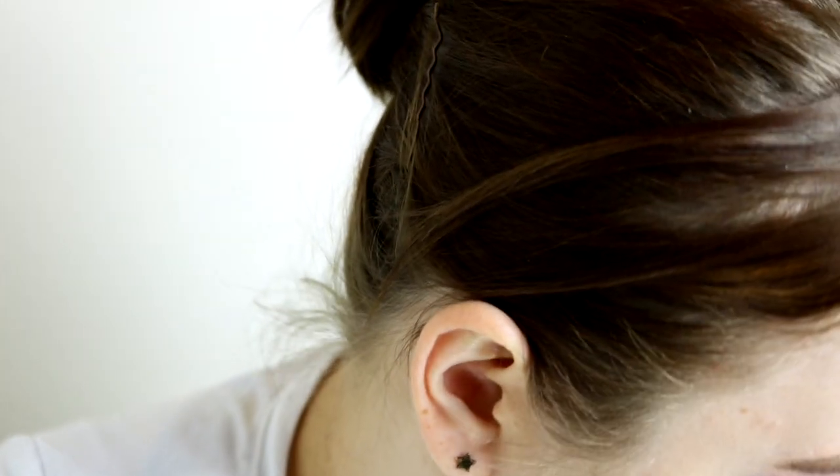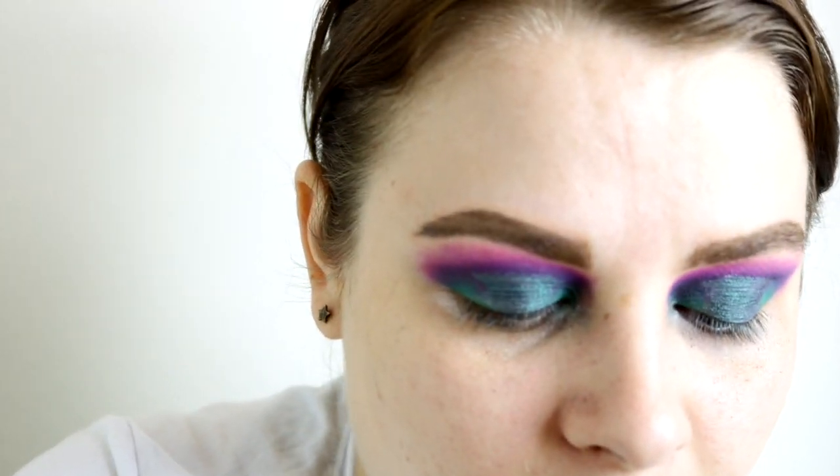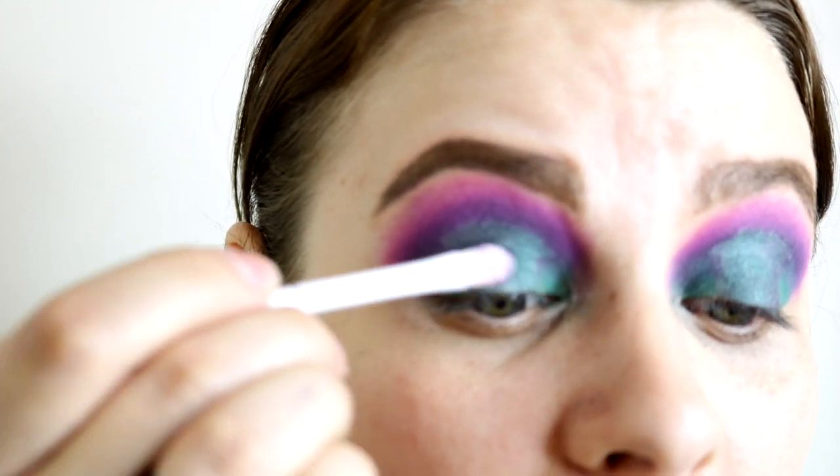Okay. So now what I want to do is go into Prue, which when I swatched it made me think of a topper shade, and I'm going to put that right in the center. Yeah, it's a really thinly veiled. Oh yeah.